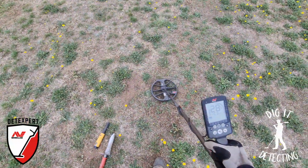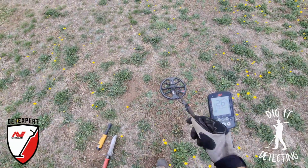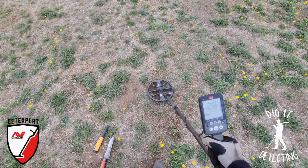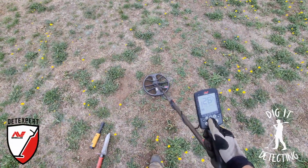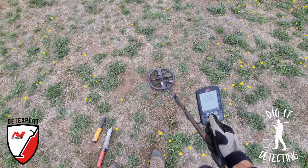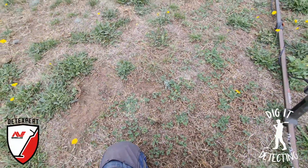Righto, so next nice target. These are all the targets we're chasing here today too. I'm digging from 18 and 40 upwards on the Equinox 800 here, and as you can see, we've got a nice high signal there, 26-27. It could easily be a Roo Penny. However, 26-27, as many will know from my videos before, those be florin numbers. It's got the right pinpointing diameter for it to be a florin too.